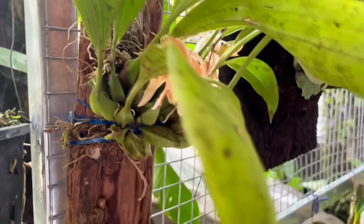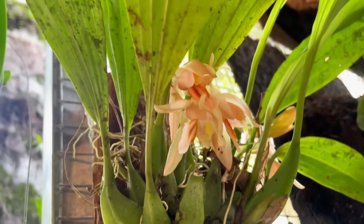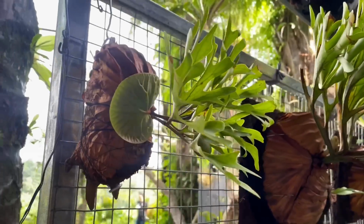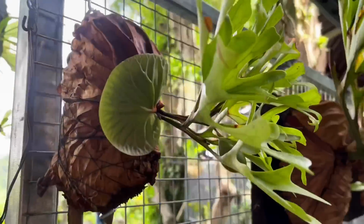And this one's, I guess a lot of them are actually in flower. This one may be better admired from down below. And this one is so cute. This is the Ridley eye baby. This is my hand for comparison. How cute is that?